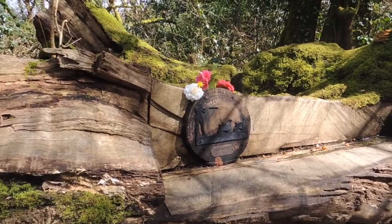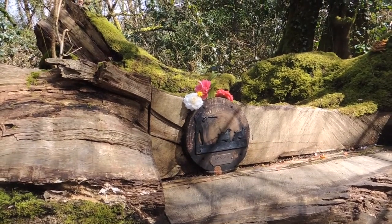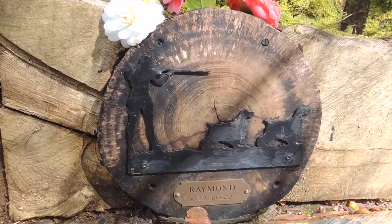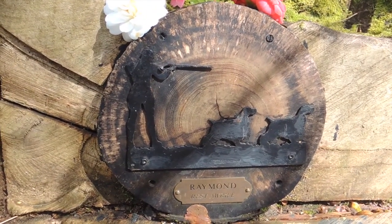Anyway, nearly tripped over a dog. We can hear the river, so we're just going to carry on downhill. Aww, on this little bench carved into a log. It's a tribute to his spaniels. Look, they look like cockers. They do, don't they? Oh, Raymond, rest a while.